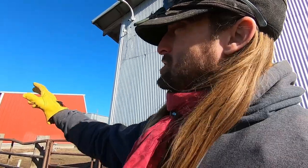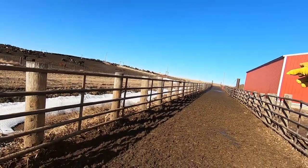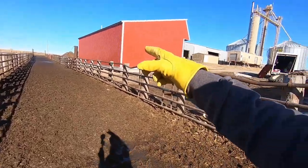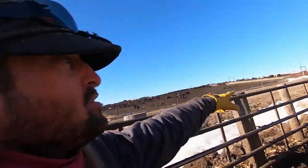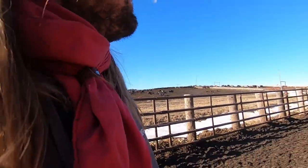We've got two other alley gates in here with this place. So this first one here, we call the halfway gate. And it is not exactly halfway, but it's pretty close. Then we have another one on this side way down there that we call the three-quarter gate.